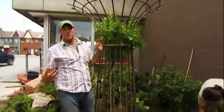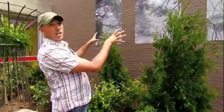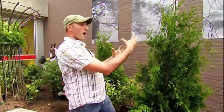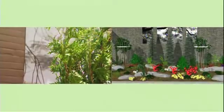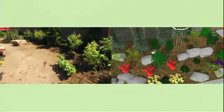My other tree here happens to be mounted on a wall. Now, these are the photos that I took in the park. It gives this a lot of drama. And as the cedar trees grow up, it will fill in this entire space. Here, I've planned for a lot of perennials and shrubs. They're going to do well without a lot of care.